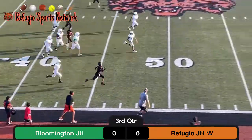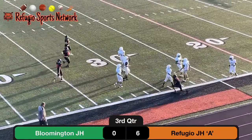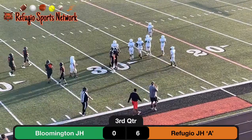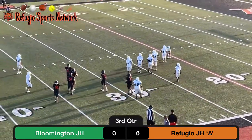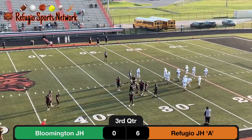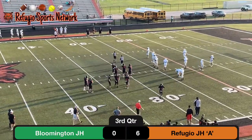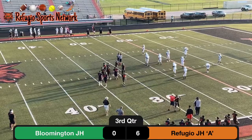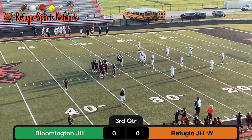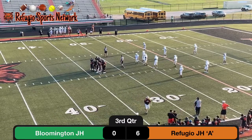Cavazos still on his feet. He's taken down at about the 29-yard line. We're going to have a flag on the coach on the other side. It looks like unsportsmanlike. I just saw a flag fly up. John said it was on the coach. 1st and 10 from the 29.